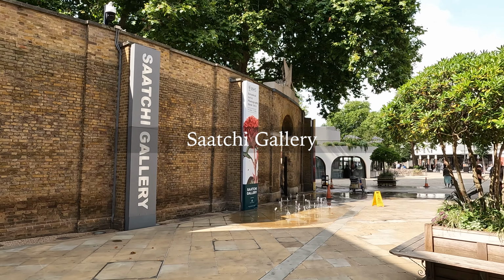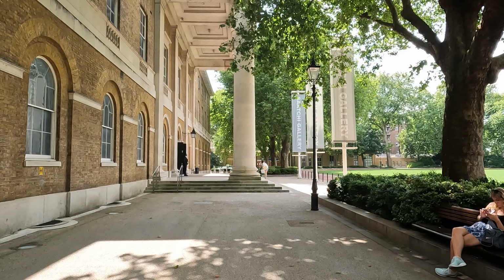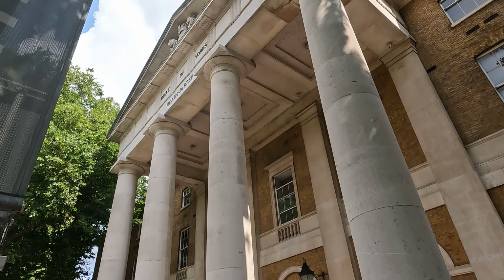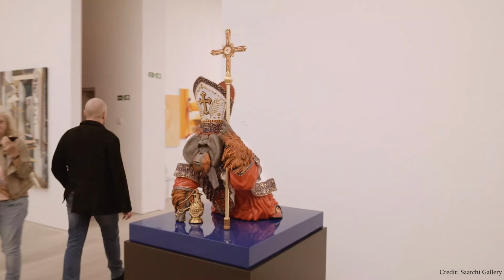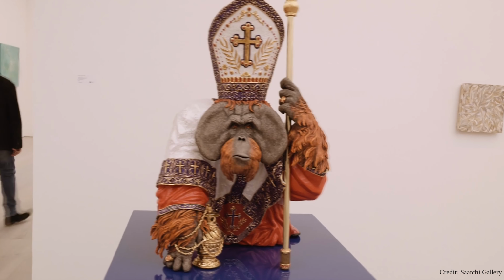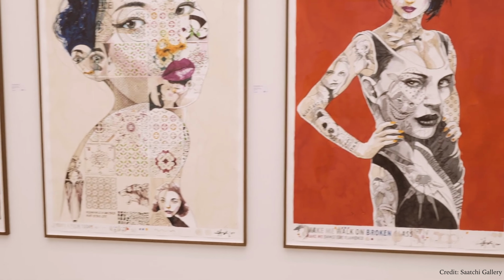Let's also highlight Saatchi Gallery, which opened in 1985 and showcases modern art. It's just next to the Duke of York Square. It's committed to supporting artists and providing contemporary art accessible to all. It presents curated exhibitions on themes relevant and exciting in the context of contemporary creative culture, and it's free to enter.